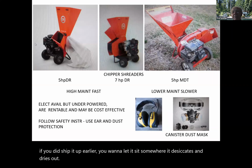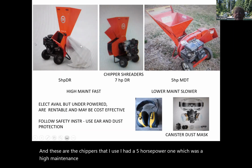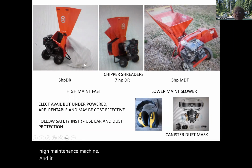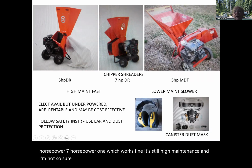And these are the chippers that I use. I had a 5 horsepower one, which was a high maintenance machine, and it eventually died where it wasn't worth fixing. And so I bought an electric 7 horsepower one, which works fine. It's still high maintenance, and I'm not so sure that owning one of these is cost effective.